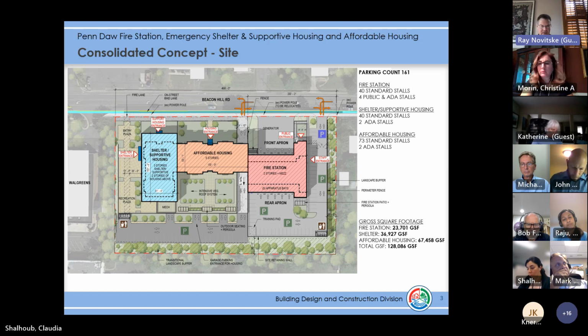I might like to agree with Catherine in that this does look fairly institutional, and we know that the shelter is institutional, but the affordable housing and the supportive housing, I think you could make that a little more residential, compatible to residential. There are ways to do that. If you look at some welcoming hotel design, which is what I think this is kind of aiming towards right now.